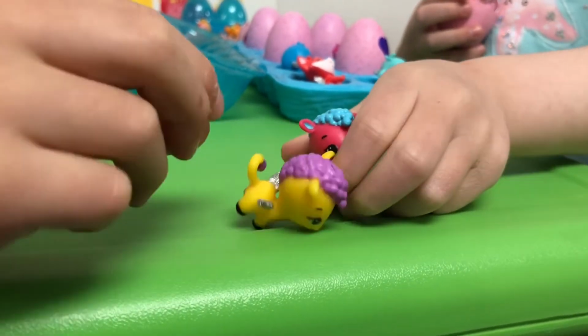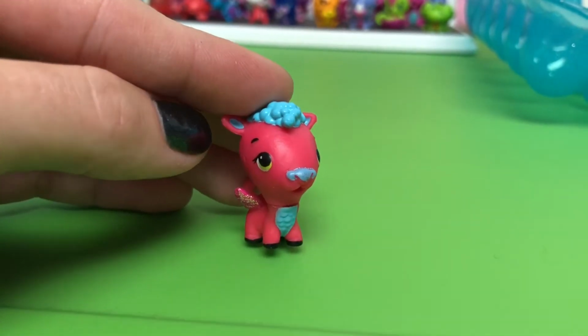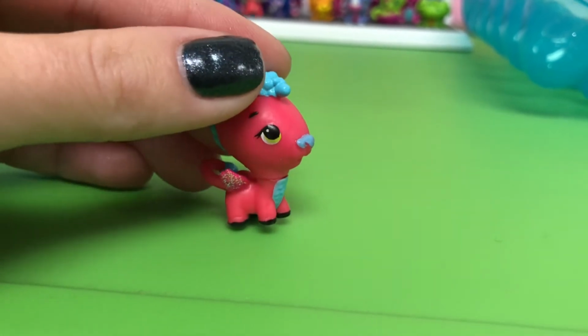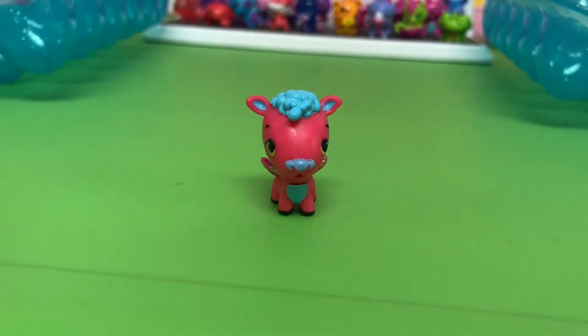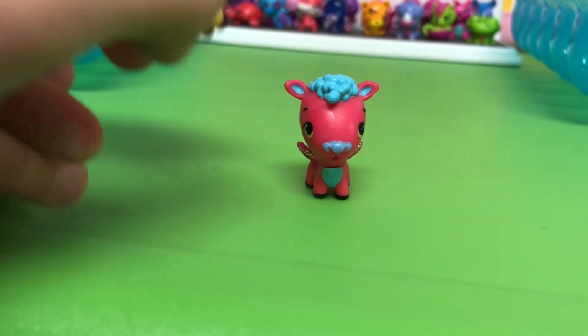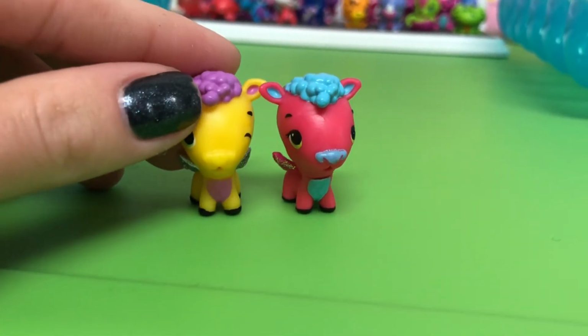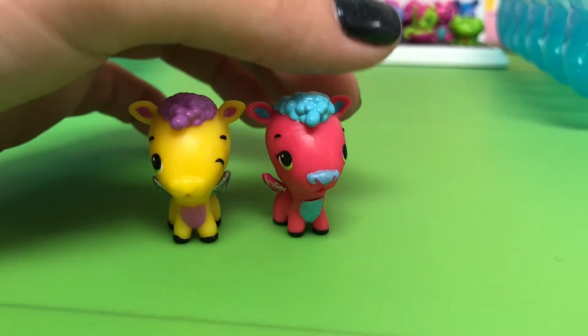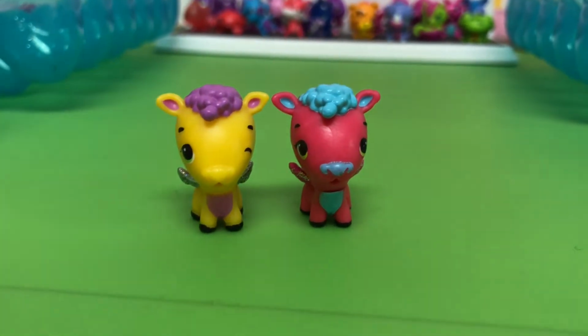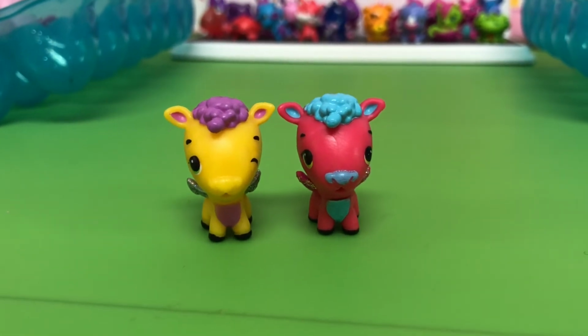Oh, another Camelark. Victoria just found the rare Camelark with pink wings. And David, let's see yours again so we can compare them. Mine is different, but it doesn't have pink wings. Mine has silver wings. So they are different. They have different colors. And check this out. One is winking again. And one is not.